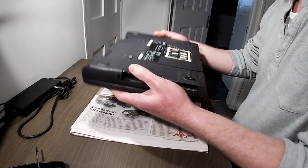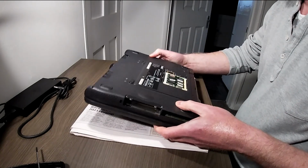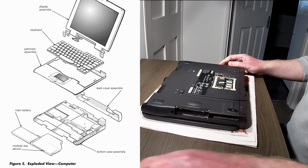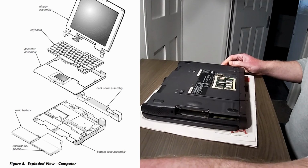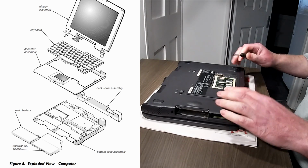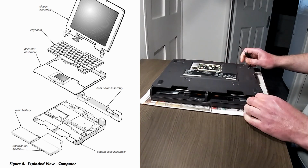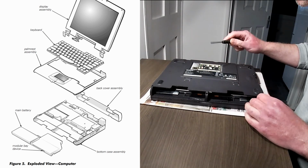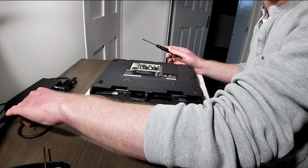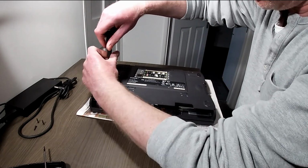So having selected the better laptop of the two in terms of case, time to see if I can dismantle this, and we'll give it a thorough clean and check the motherboard. So, lots of screws, so I think the best thing is just to try removing those and see if the base comes up. All the screws are the same so far. That's always a good start.